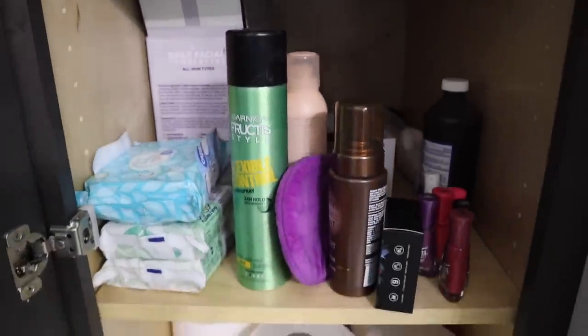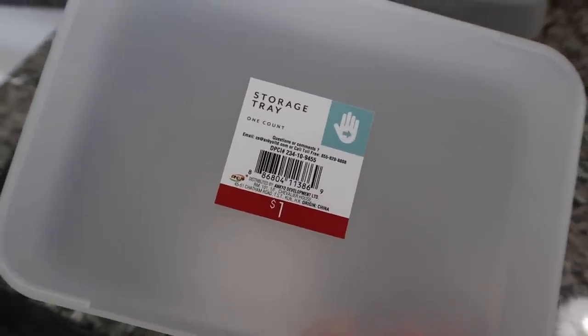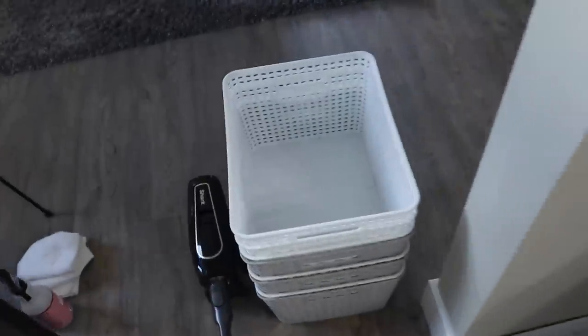So like I was saying, these clear little organizers, these storage trays, I got from the Target dollar spot. They're $1 and I'm super excited to use these in the bathroom. And as you guys will see later on, they were super helpful. And then these are the ones that I need to clean out that we were using for our shoes, and I'm gonna use those in here too.